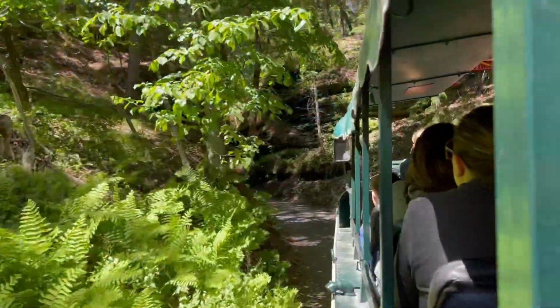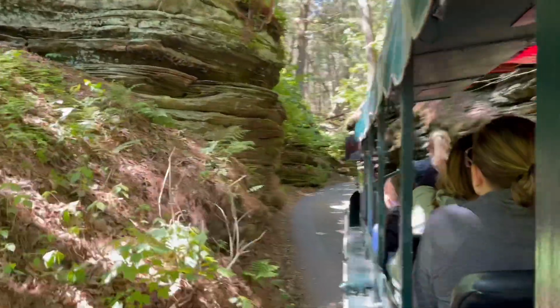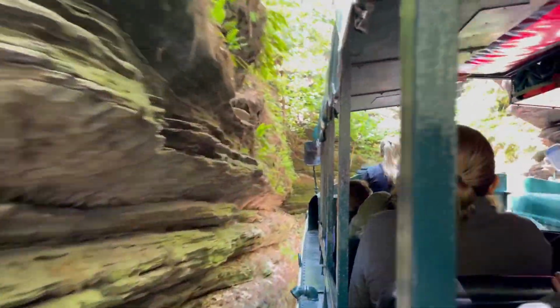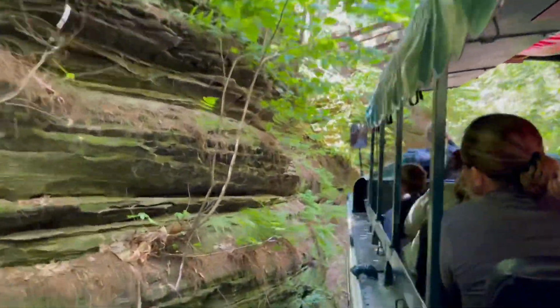Well, the most narrow part of Redbird Gorge is only 8 feet 6 inches wide, leaving me just 4 inches to work with. And if you think this is hard, just wait till we have to cross that bridge.